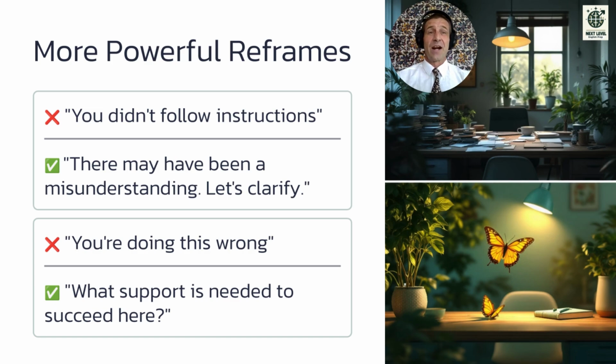If you could use a refresher on how to use the passive voice, check out mini grammar lesson number 23. So remember, there are no "you" accusations here, just descriptions of the situation and questions that invite dialogue.